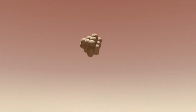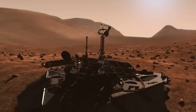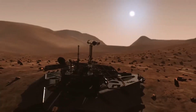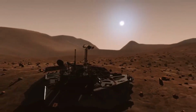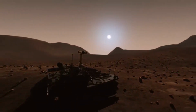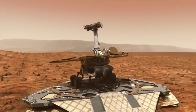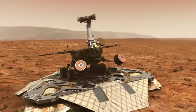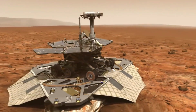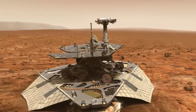After landing, Opportunity began its primary mission of exploring the surrounding area and analyzing the geology. The rover's first task was to deploy its airbags, which had protected it during the descent, and retract its landing petals. Opportunity then began to take panoramic images of its surroundings using its cameras, which were used to create a 360-degree view of the landing site.